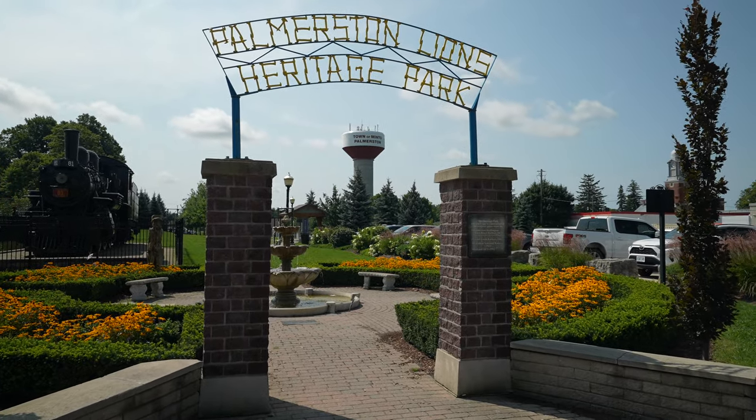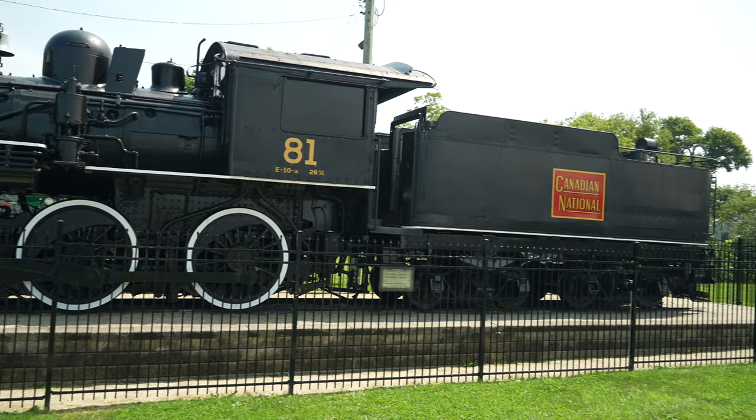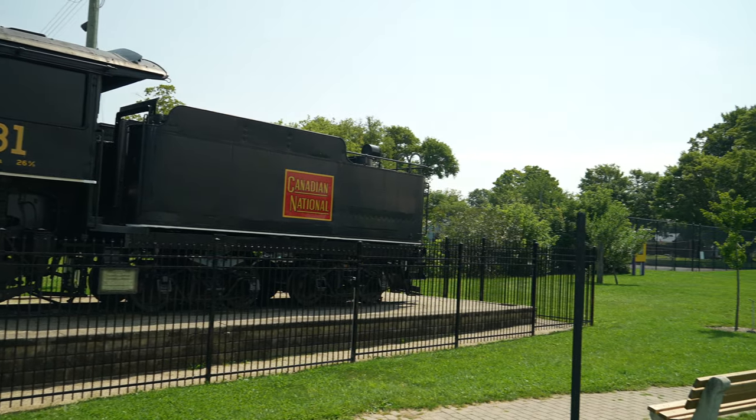So I'm at the Palmerston Lions Heritage Park. Nice little park close to home. It's an old railway and the old steam engine back here. I didn't actually realize there's a kids park here and a pool. Now I'm the creepy old guy with a camera. We'll go down here. There's an overhead train bridge down here, so we'll see what we find.